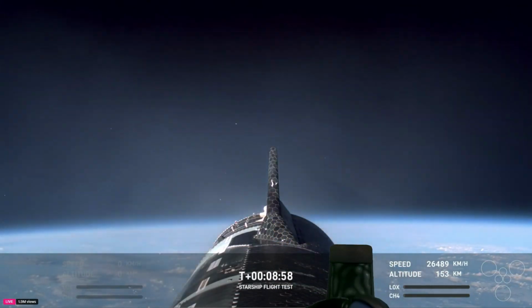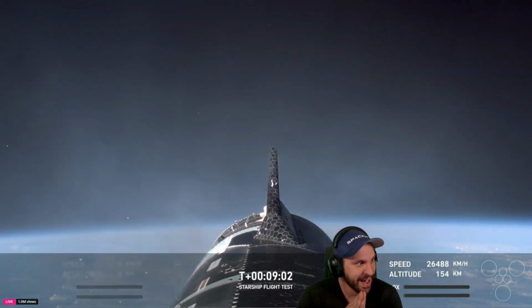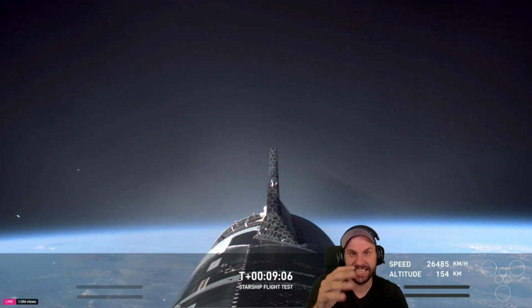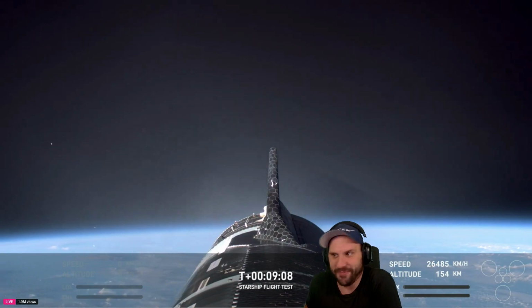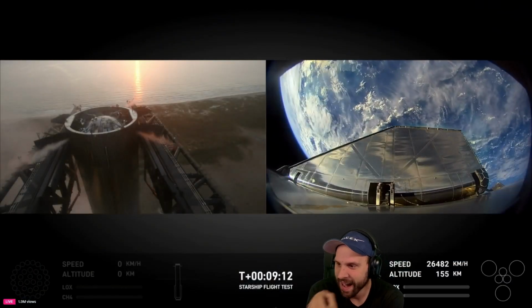Exciting news there. It's hard to believe that the booster isn't my only excitement that we have today. Just confirmation there. A gorgeous view of planet Earth behind the ship. Yeah, safe and in the orbit that we expected it to. Oh my goodness. This is just an incredible day.